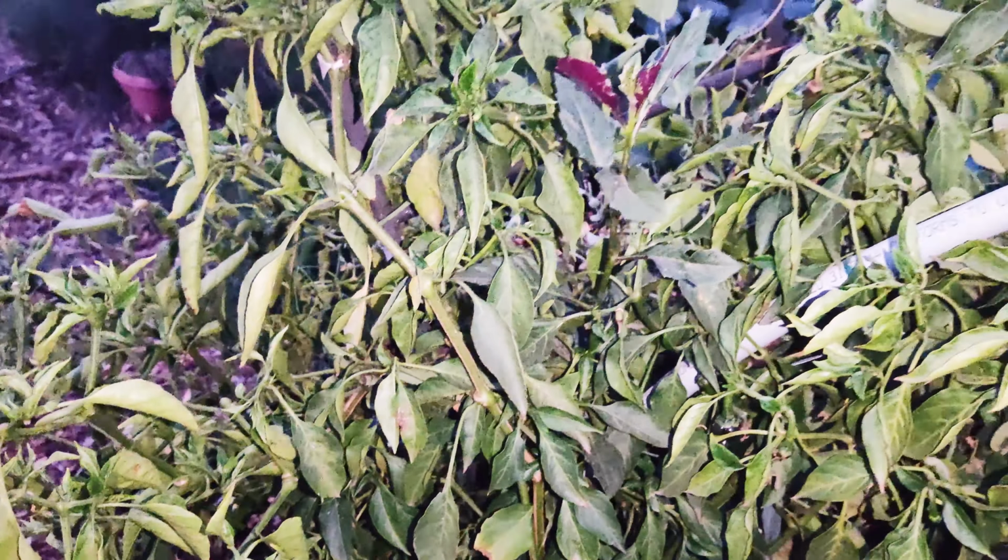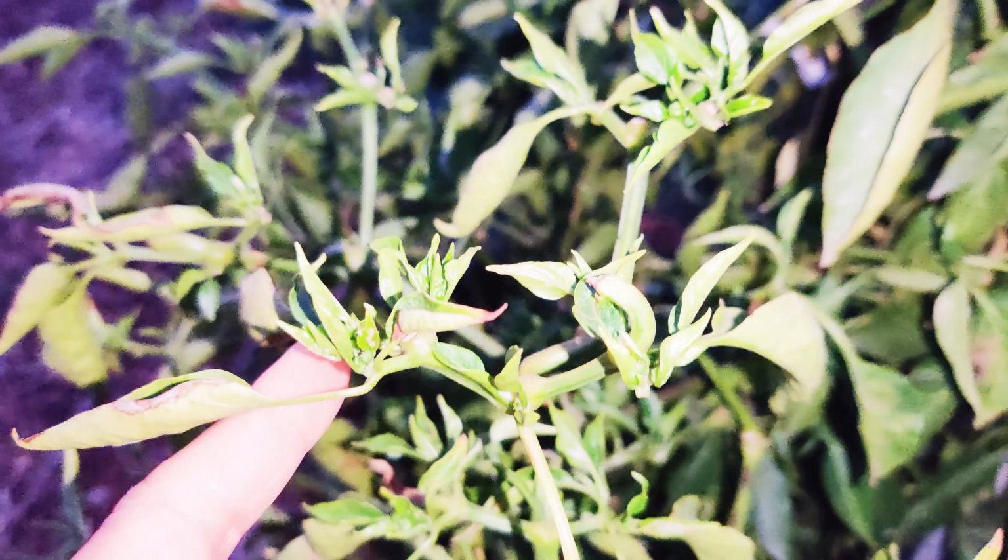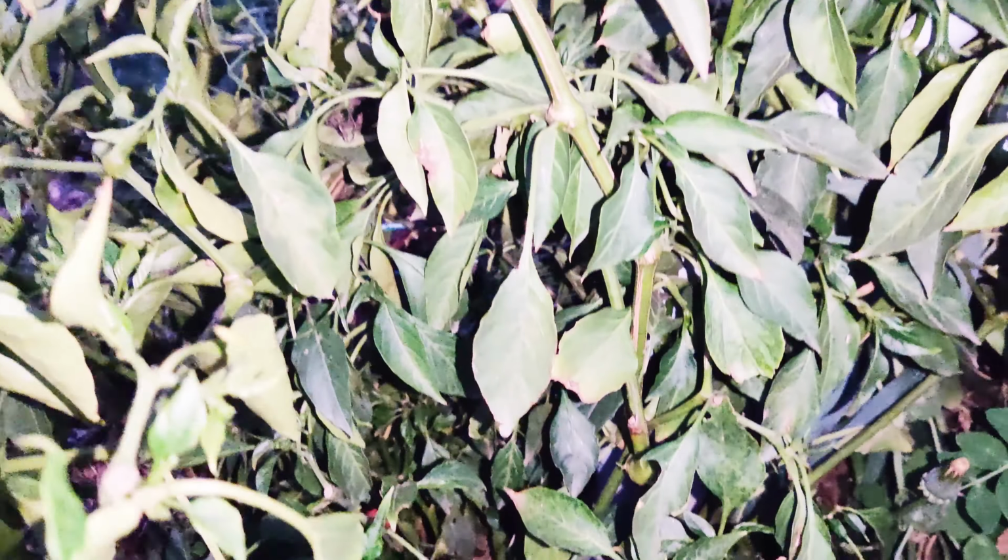I'm super duper happy that my Anaheim chili pepper plant survived the winter. It overwintered fantastic. It is so tall, probably 3 feet tall, and little baby new leaves are coming up. These are all new little leaves, after it had lost several leaves from down below, like this one here.